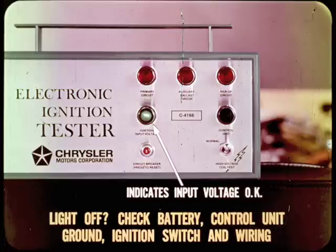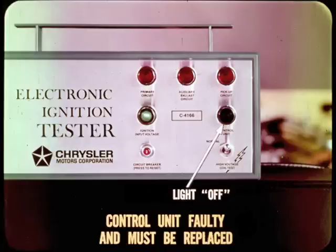If the green light labeled ignition input voltage does not come on, it indicates that the input voltage is not high enough for the tester to operate. First, make sure that the battery is fully charged. If the battery's okay, check the battery terminal connections. Make sure that the control unit is properly grounded, and check the ignition switch and the wiring to and from the switch. If the control unit light does not come on, the control unit is faulty and must be replaced.